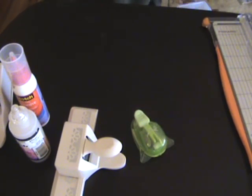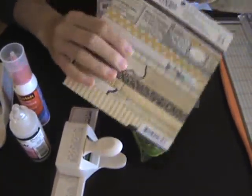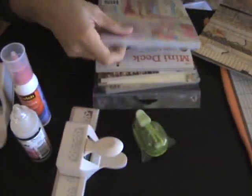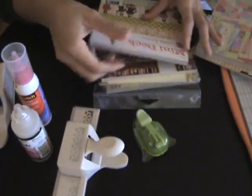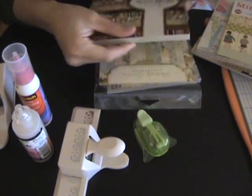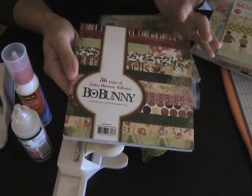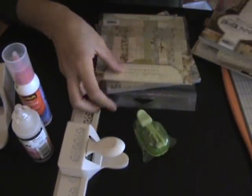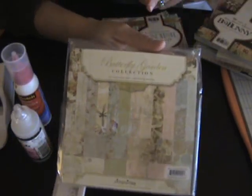Okay, next is paper, of course. I am a paper junkie. And my most favorite papers are the 6x6 pads. So My Mind's Eye is obviously one of my favorites. Prima, of course. Prima is just gorgeous. I really love Cosmo Cricket. I love the retro feel that Cosmo Cricket has to a lot of their stuff. Bo Bunny, love Bo Bunny. The quality of their paper is just excellent. I love them. And of course, Pink Paisley, the Butterfly Garden collection, is my number 2 favorite of this year.